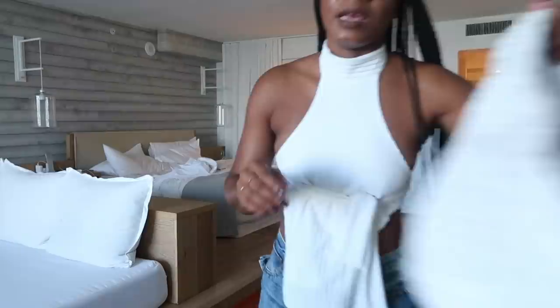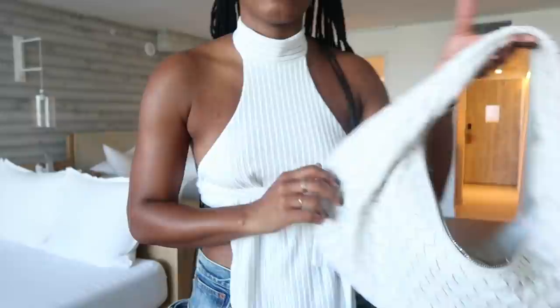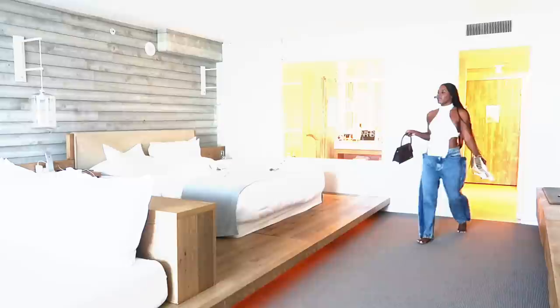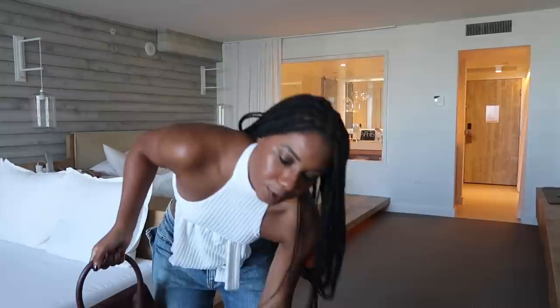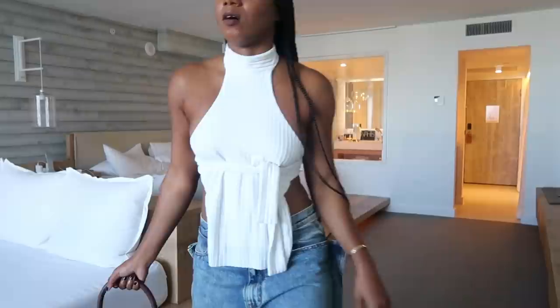carry this white Bottega bag, or maybe not. I don't like carrying this bag too much because I don't want to mess it up. Maybe I'll carry my Jack Moose bag. So I think what I'm gonna do is wear my favorite Bottega mules. These are so comfortable. I can literally walk around in them all day, which is why I love them.